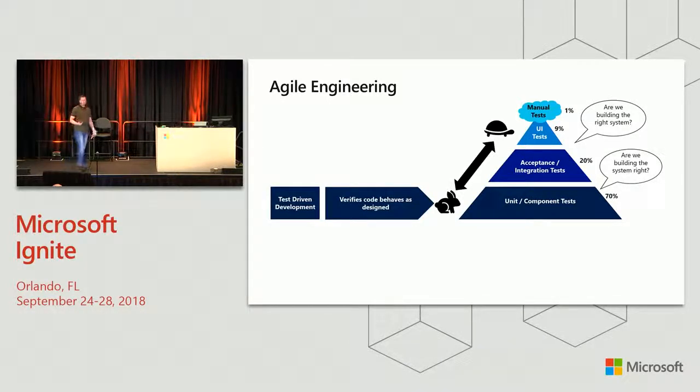So if we look at agile engineering practices that we can apply at each of these levels, the first is test-driven development. And what that does, it forces the developer to not just rush in and start coding, but to first interact with the testers, understand the requirements, think about the code design, frame out the specifications for the code, and then go and write the code.